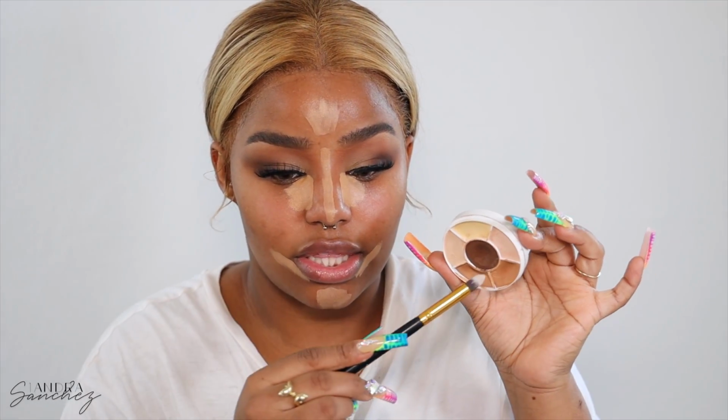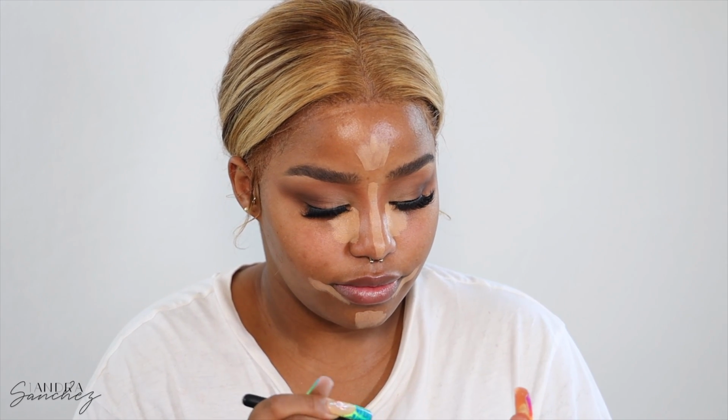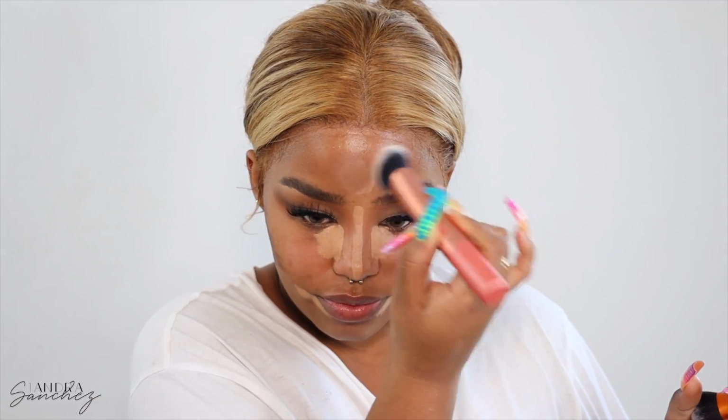So then we're going to stay on the color wheel, the OFRA concealers. We're going to take the deepest shade right here in the middle that we put on our eyes. And we are going to line out our contour. I don't remember last time I contoured my face, which is crazy. I've just been bronzing. I'm gonna blend out my forehead.